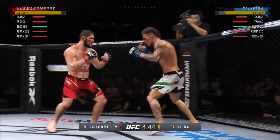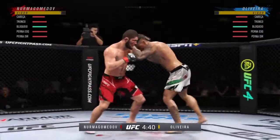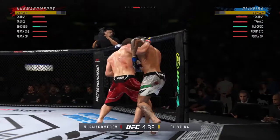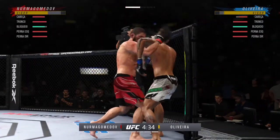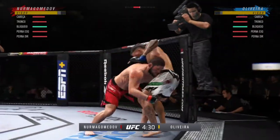Just misses with a left hook there. Blocks the shot. I mean, this guy is really focused on those punches to the head inside of the clinch. Oliveira's lower jaw very swollen now. Time to bite down. Great timing.